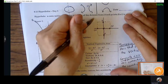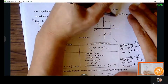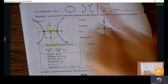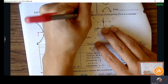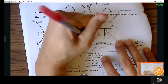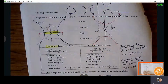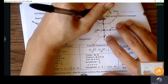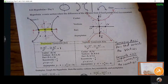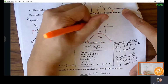Once you have the box, which will come from your A and B value, you're going to connect from diagonal to diagonal. And then you're just going to create your arcs, kind of let it hug along your asymptotes, and then through your vertex. And the focus is going to be outside the diagram. So in this case, we have a vertical transverse axis.